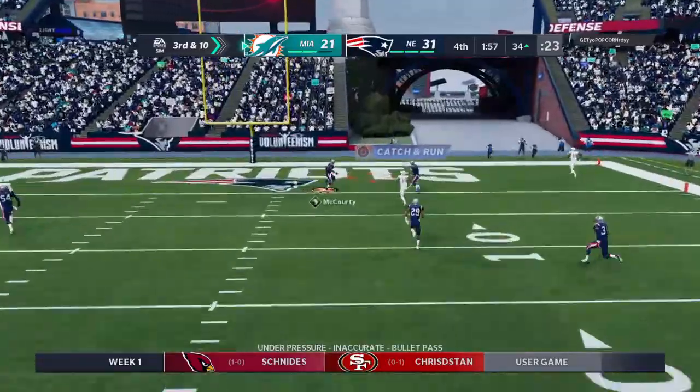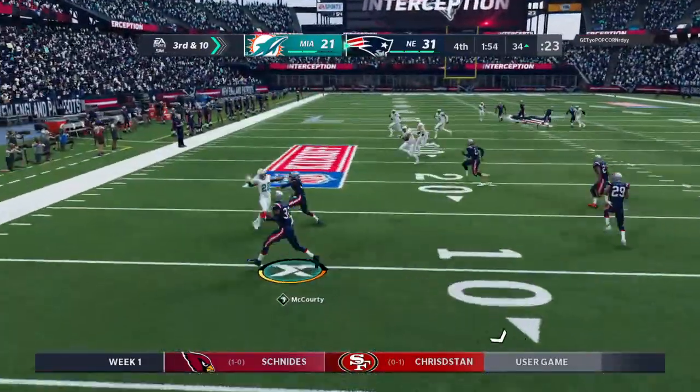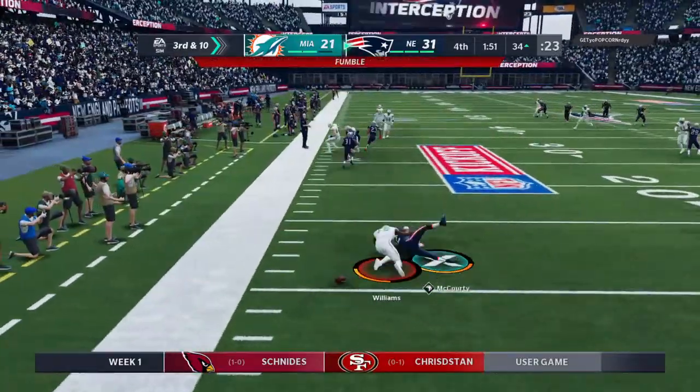He's going to let it fly. And this is intercepted, and that should do it. Devin McCourty picks it. Oh, no, he lost the football.